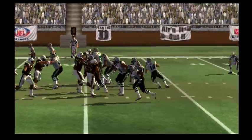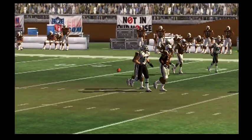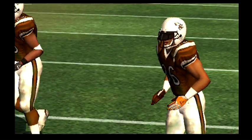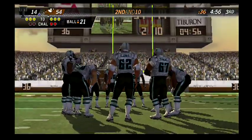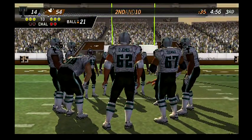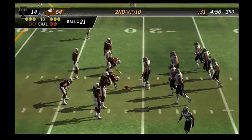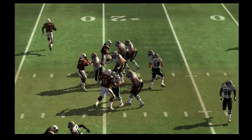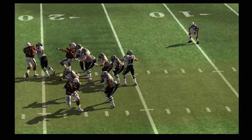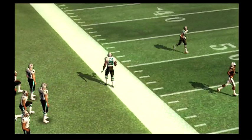Using split back. Dropping back to pass on first down. Gets rid of it, drops the interception. He was in the right place at the right time and saved them from giving up a lot of yardage. Second and 10, ball on the 21-yard line. Hold the look! Brown, in the backfield. With the pass, he can't bring it down inbounds. He deflected it just in time to avert the completion.